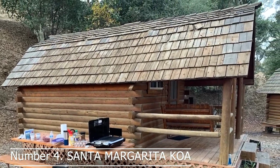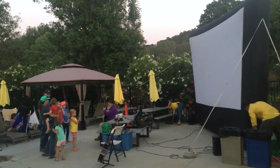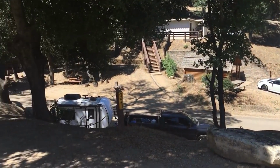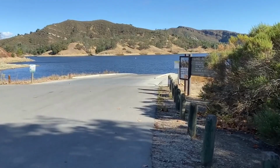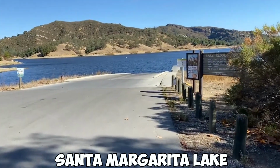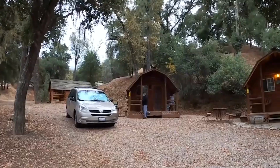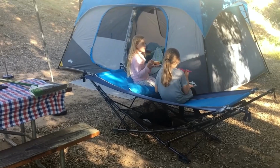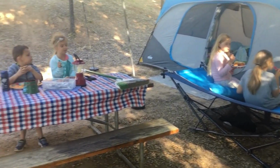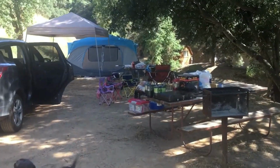Number 4. Santa Margarita KOA. The Santa Margarita KOA is a terrific place to stay for a few nights, while you make sure to visit all the local attractions, because it's conveniently situated halfway between Santa Barbara and Monterey. Additionally, it's situated directly on Santa Margarita Lake, making it ideal for anglers who wish to spend some of their vacation throwing a line. While cabins and magnificent yurts give you the feeling of being in nature, albeit with a nice mattress instead of a sleeping bag on the ground. Quiet RV and tent sites are ideal for campers comfortable setting up their own gear.